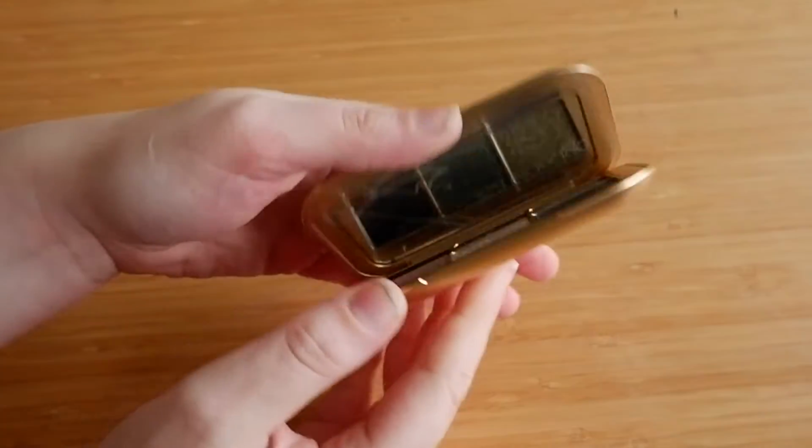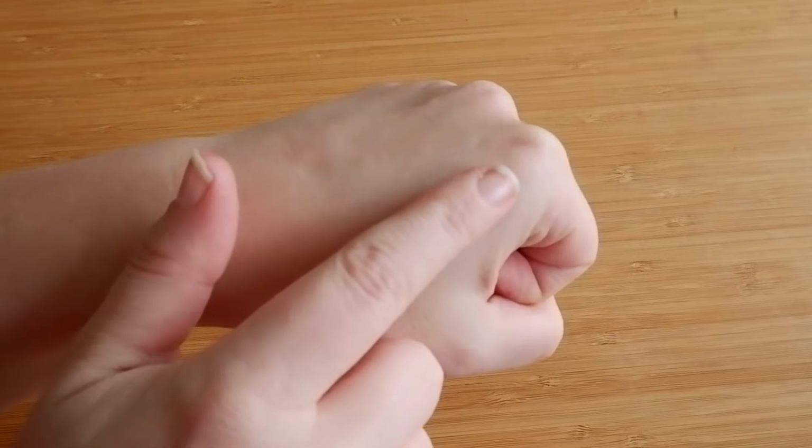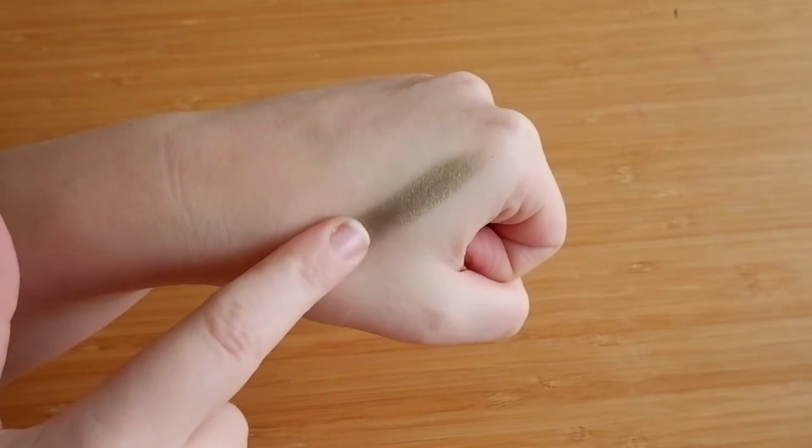It is called Troubadour, if I'm not mistaken. No, I think the name on the back is actually the opposite of what it is located. It's Madrigal. That's what this shade is called. And the reason why I'm also saying this is because the Lisa Eldridge shades are available as singles. So if you just want to get one of these and you just want to get the gold because you love it, that's going to work.